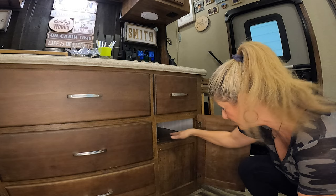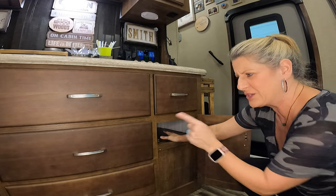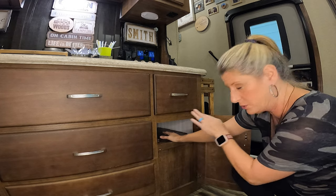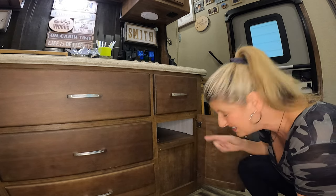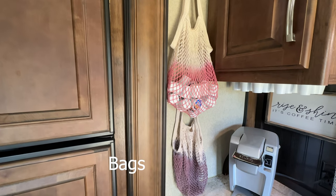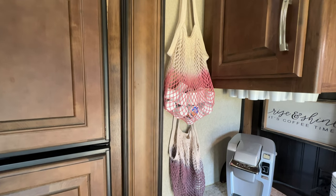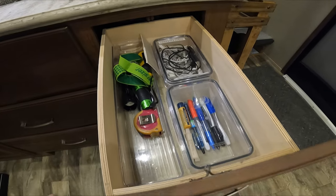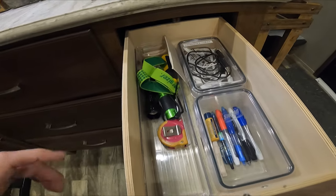And then over here, there's this weird drawer. And I used to have some stuff in that drawer that now used to be in here, but I don't have anything in there anymore. I love how I added these hanging baskets from Dollar Tree for way more storage. And then in this drawer is just my charging cords, pins, and our lights.